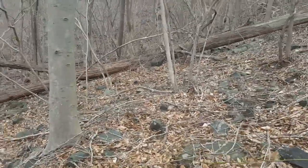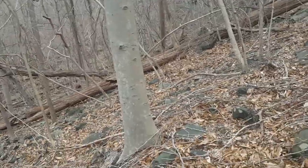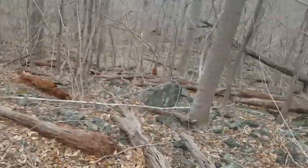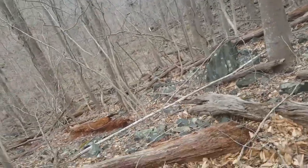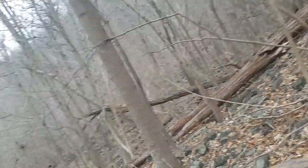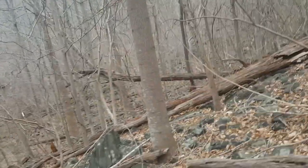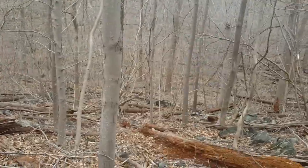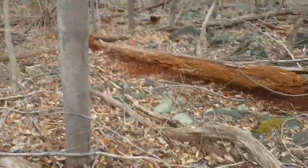Dad said this isn't the fastest way to the river. So yeah, they might beat us. Honestly, I don't know where they went. I don't even care if they beat us, as long as we get to the river. Yeah, that's definitely the trail up there. Up or down? Right over there.